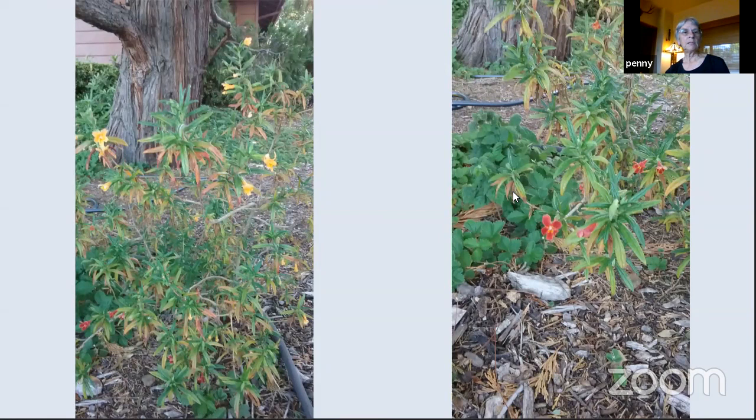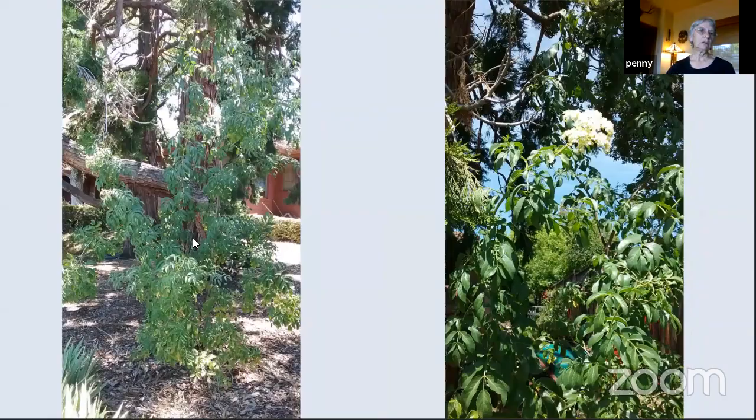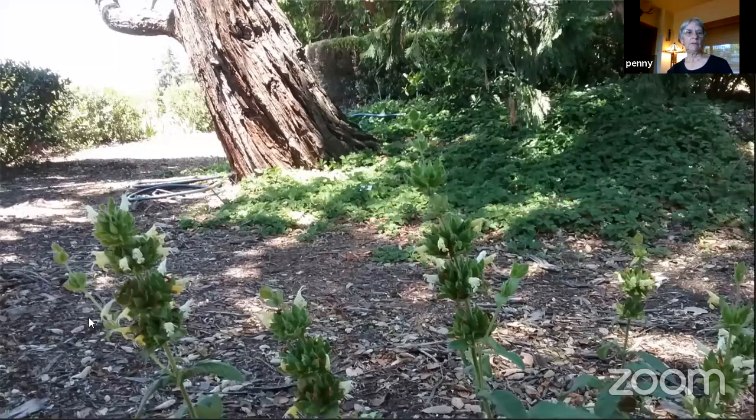This is the elderberry tree. It's probably about 4 years old now. It's gotten up quite tall. And there's the blossom from it. Here we have Avis Keaty, hummingbird sage. And back here is woodland strawberry. This all started with three plants probably 10 years ago. It's gradually spread over to the other side of the tree as well.